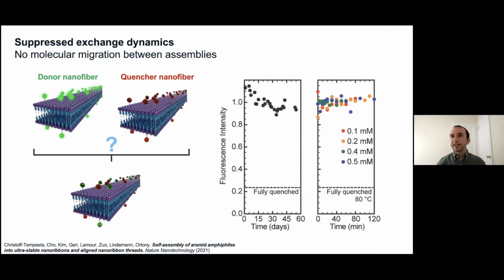Then we really tried to make this type of dynamic motion favorable. We turned the temperature up to 80 degrees C. We turned the concentration up to try to promote crowding between different nanofibers. And even in that case, we didn't observe that molecules were moving between different assemblies. So by including this structural domain, we had totally hindered the ability of molecules to move between assemblies.